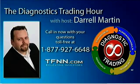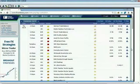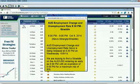All right, folks, we're going back here to the Diagnostic Trading Hour. And we're going through the news trades. We just talked about the pound official. We talked about Aussie dollar home loans. And going into, let's say, also tonight, we have a straddle report on the Aussie dollar. So on the Aussie dollar employment change.